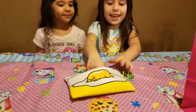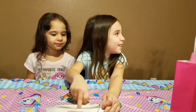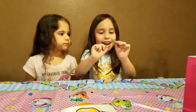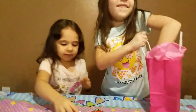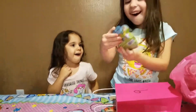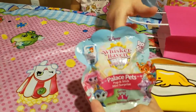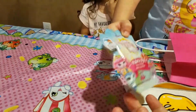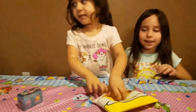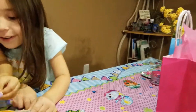Okay, now it's Lily's turn. I got two by accident. Close your eyes. Put one back. Hurry. Nine. Number nine. There's number nine. Oh my god, this is so cool! What is it? Whisker Haven Palace Pets. I've actually seen these on TV. Awesome. So far Elena has Shopkins, and Lily has Whisker Haven and My Little Pony.